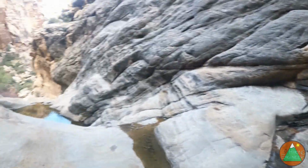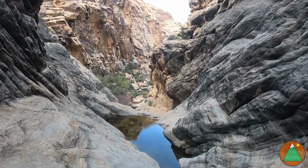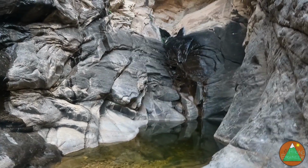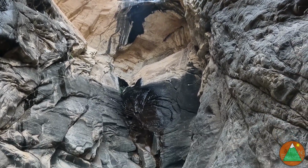Okay, so I obviously misjudged. I should have just climbed around the right side. So I climbed around the right side and it was very easy on the ledge system. So now I'm up at pool number 2. And that's just my echo. Hello!